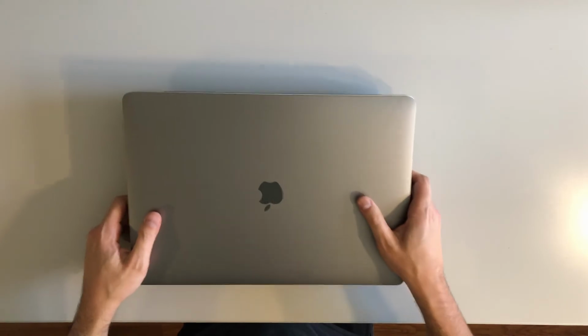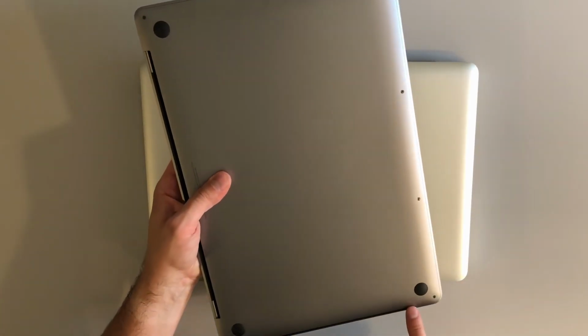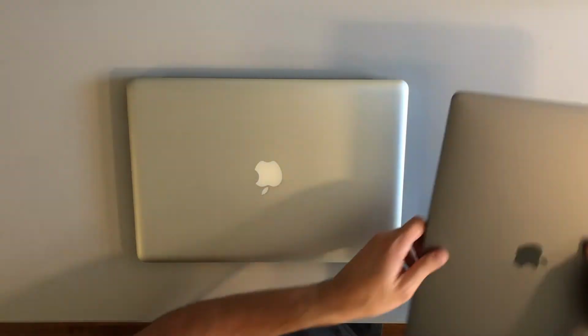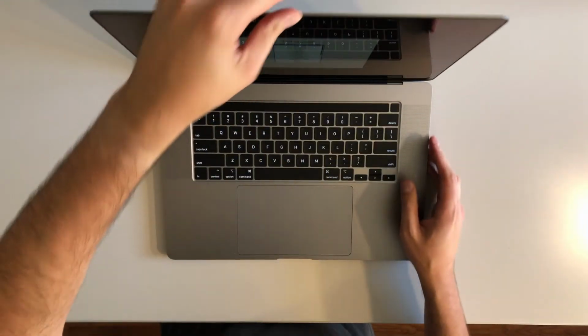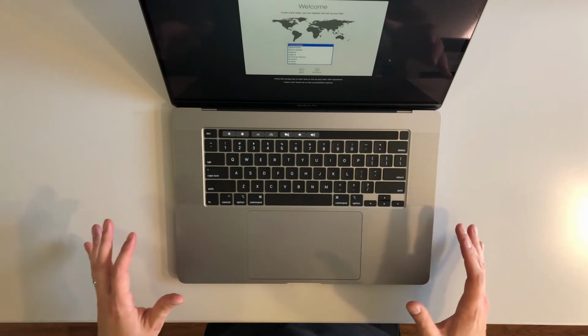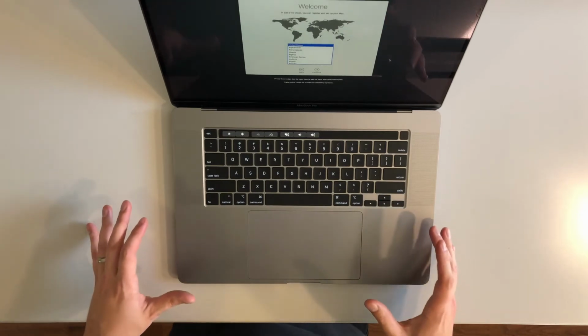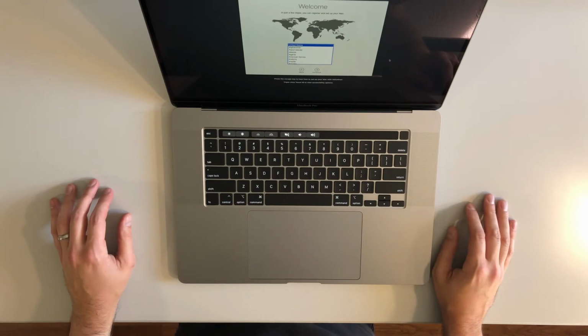This is fantastic. Look at all these extra vents here. There's a totally redesigned cooling system in here. Goodbye, glowing Apple logo. Let me just talk about a couple of things that are new on this model.